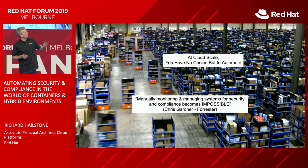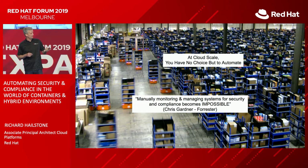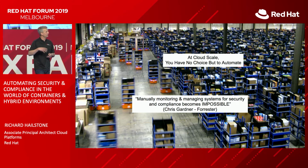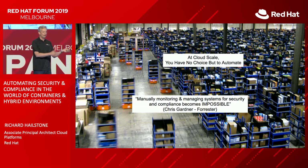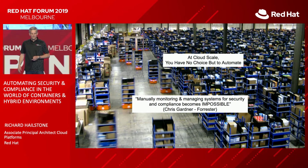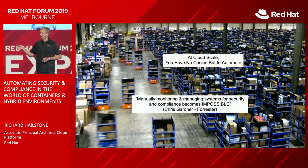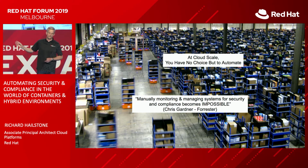In the form of these robots, taking orders and fulfilling the order. So taking the packages off the shelves, bringing it back, sticking it in a box, and then off it goes to the customer without any human interaction. And so when I look at this picture, I think that there is a lot of automation going on in this image. There's no humans in there.